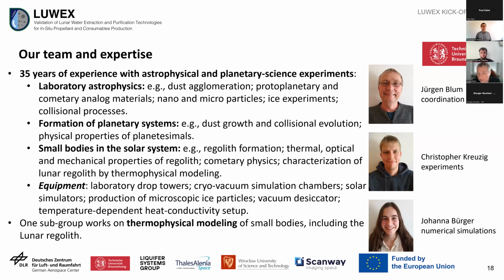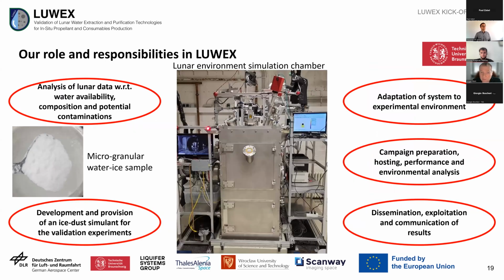And I think on the next and last slide, there is the same or an identical picture as you've seen before. So all we do is taking part around this or inside this chamber. And as a background, we will be responsible for the analysis of the lunar data.